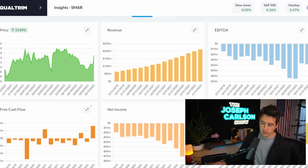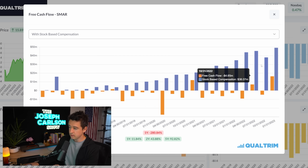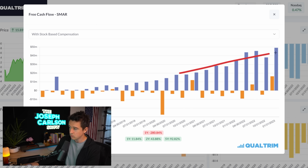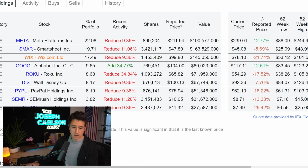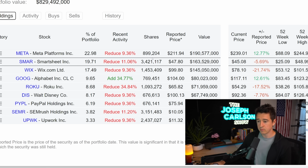It's one that hasn't really generated much free cash flow. If we look at it with stock-based comp, it's one of these companies that generates very small amounts, if not negative free cash flow, and has hugely growing dilution from stock-based compensation. We look at the EBITDA and it's continually negative. So he must be betting on the economics of this company turning around. That's one that I think is highly risky, making up 20% of his portfolio.